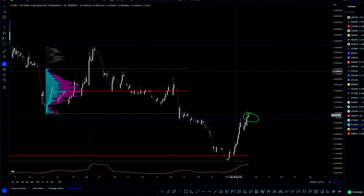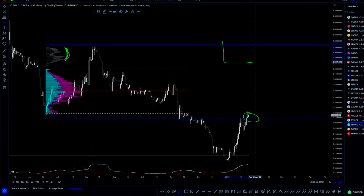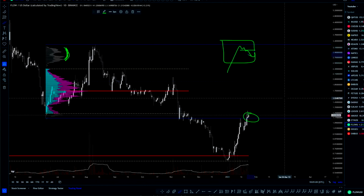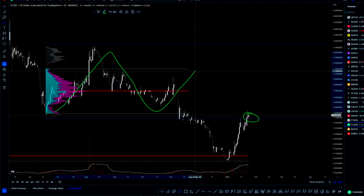Okay, no reaction there, value area high. No reaction there. Now we've got to keep in mind we've got this cluster of volume here. But effectively I'll be using this as an overall region. Yes, it's a big region, but what you'd be looking for if price came up here, if it does get all the way up here, is you'd be looking for then a structure to change to the downside. You get that structure change, then you'd be looking for shorts. And effectively, just like most altcoins and Bitcoin as well, you're just trading this old range.